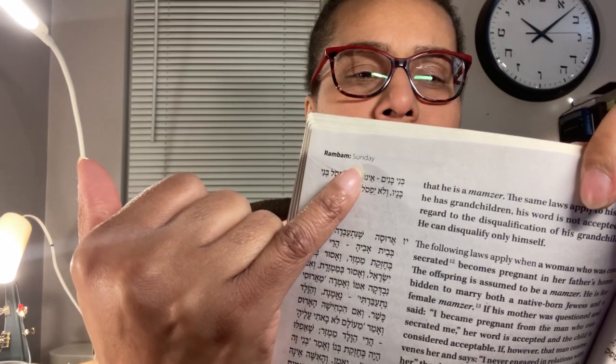So for each day, same as the Chumash, you're going to learn the Rambam. See how it says Sunday? The Rambam really wanted to make sure everybody understood what the Torah was saying about these things. So he made these books, these 14 books, I believe, so that he could explain the mitzvot, the commandments, to the people, so that they would follow in the way Hashem wanted them to go.